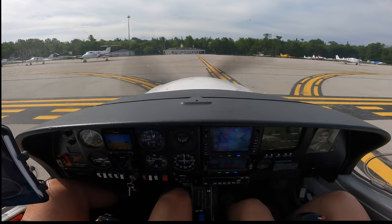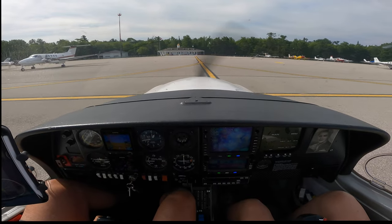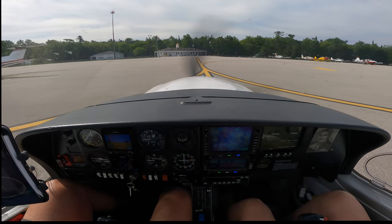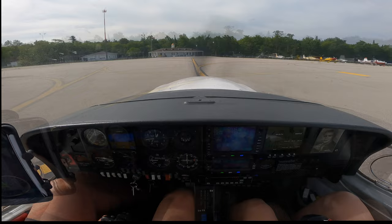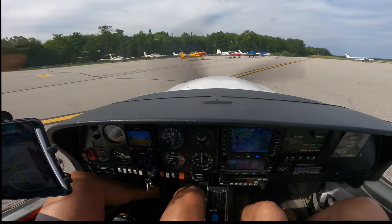Mackinac Island traffic, Diamond 3 Delta is clear of the runway. Diamond, are you here for the day? Yeah, just the day. Roger, anywhere over to the right, row 1, just off taxiway. Thank you. Next to the Bonanza, okay? Roger.